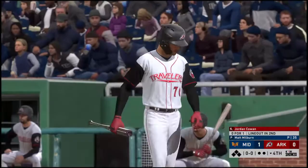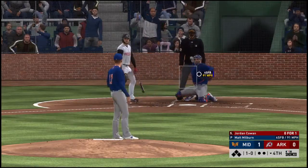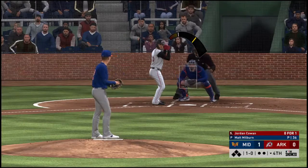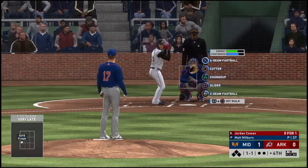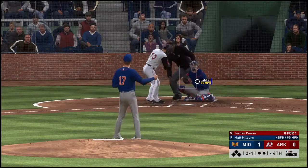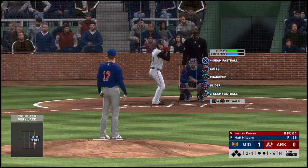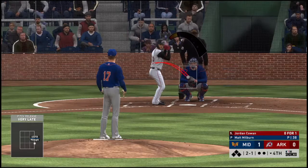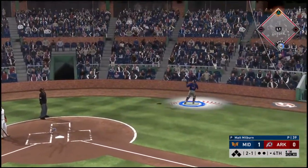Leading off the inning for the Travelers, the third baseman, Jordan Cowan. They'll need him to get something going here. Off the plate and away there. 1 ball, no strikes. The 1-0 is taken, strike 1. Just off the outside that time, laid off for a ball. Popped him up. Gorman is there. 1 out.